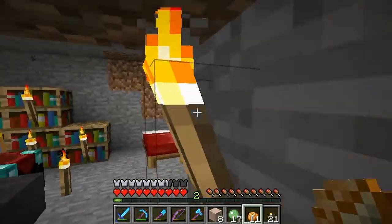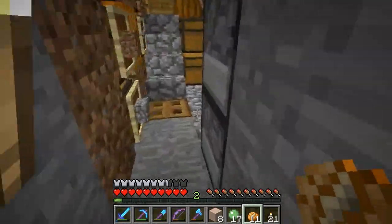I need an enchanting table room. Maybe that's what I'll put in that round room. Anyway, I'm going to do all of that off camera.